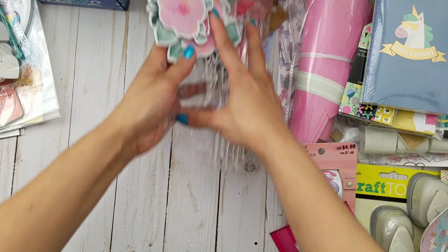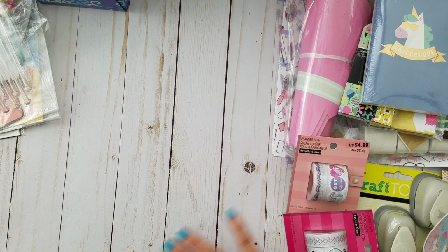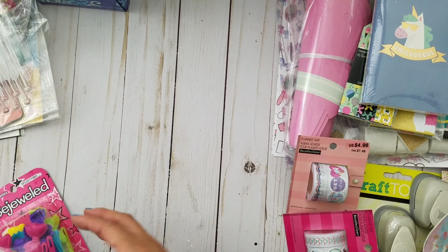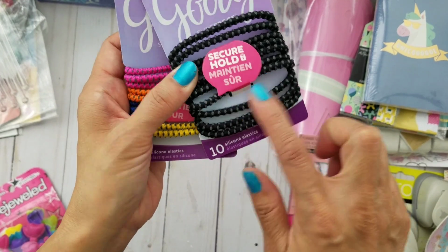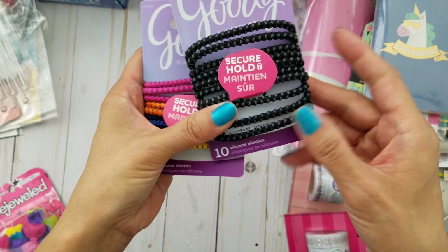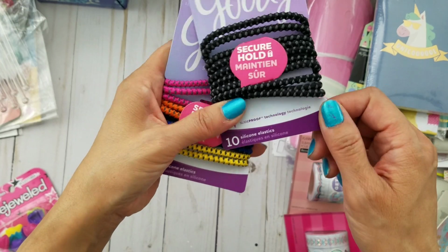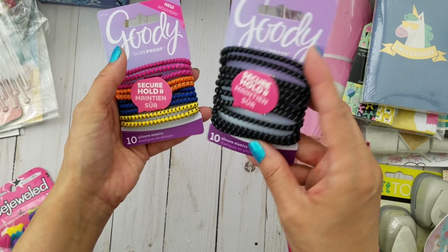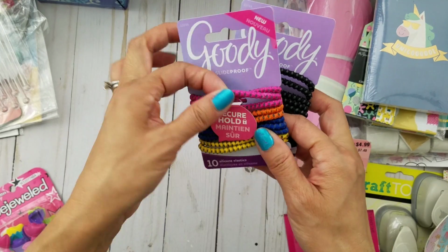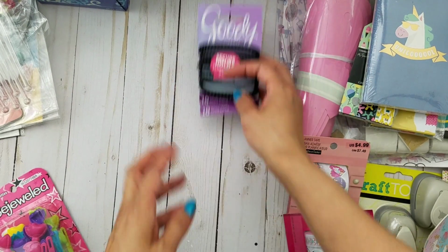And then, let me put this aside here. I was at Walmart, and I was looking for some hair ties, and I did find my hair ties. I like to use this one because it's secure hold, and especially when you go in the swimming pool, they don't slip off or anything, and they're slide proof. And I have a lot of hair, you guys, so I'm always putting my hair up, and Genevieve is always taking these, so I got her some fun colors for the summer, so maybe she'll stop taking mine.